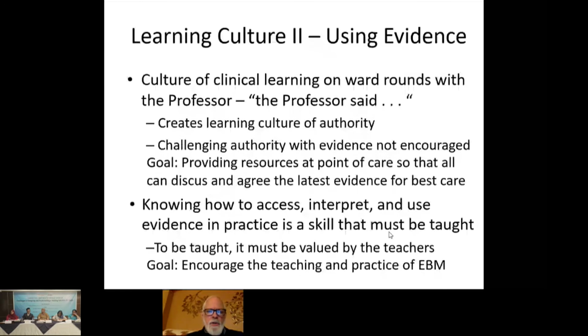Another cultural change is using evidence. The method of learning in most of our settings in Africa is based on the authority of the professor, which of course in most situations is from the wisdom of a lot of experience. However, when new evidence comes out, practice needs to change, and the ability of a learner to challenge authority with evidence, of course, is very rarely encouraged. So the goal needs to be providing resources at the point of care so that all can discuss and agree what the latest evidence is and make decisions for best care. Then lastly, knowing how to access, interpret, and use evidence is an important thing as well.